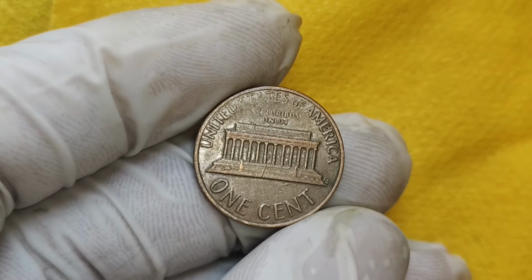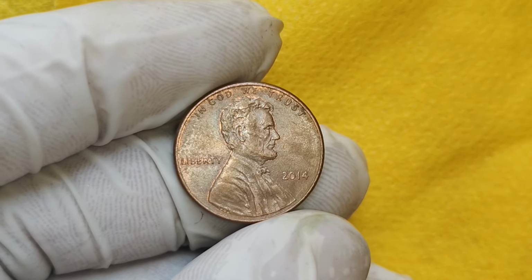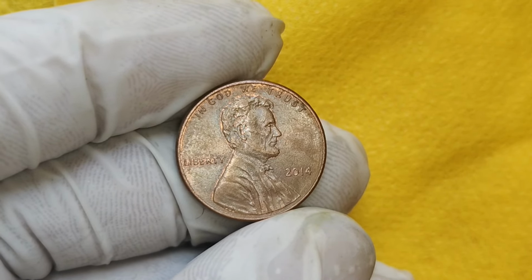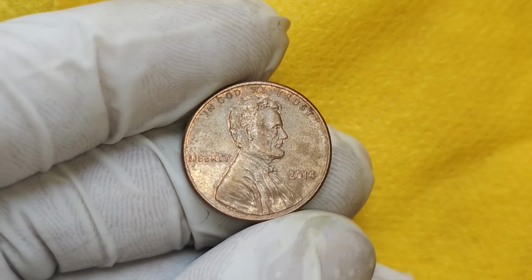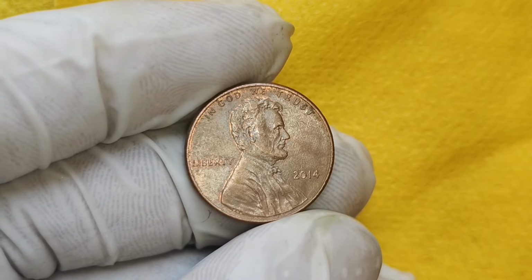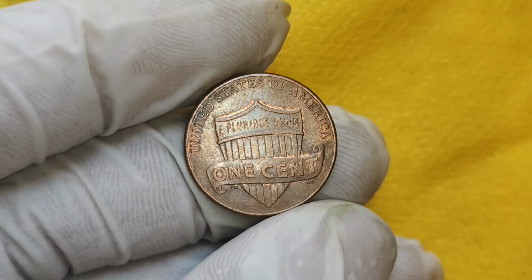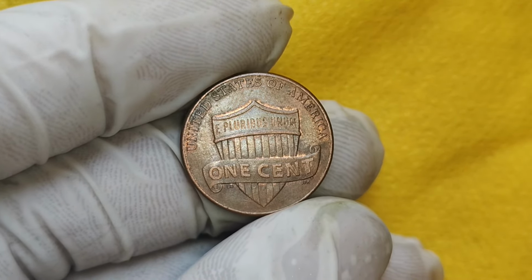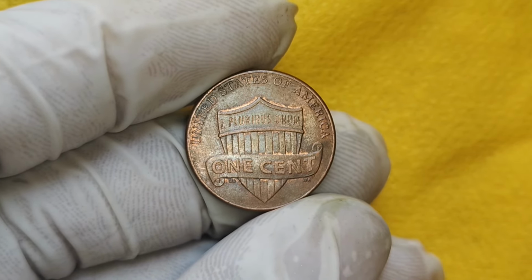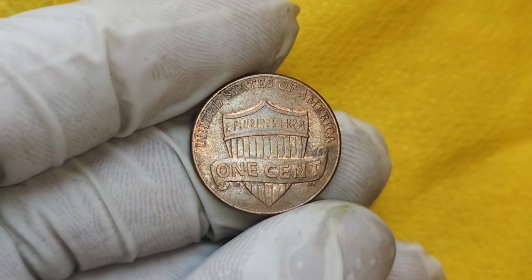All right, folks, imagine this. You're digging through your couch cushions, looking for some spare change to buy a soda, and bam, you pull out a penny that could buy you a mansion, a luxury car, and still leave you with enough cash to live like a king. Sounds like a dream, right? Well, buckle up, because today we're talking about a 2014 no-mint Mark Abraham Lincoln penny that's worth a staggering $2.8 million. Yes, you heard that right, million with an M.